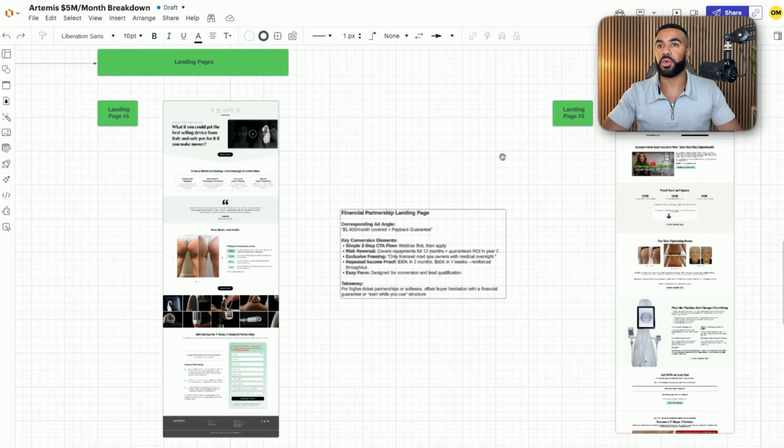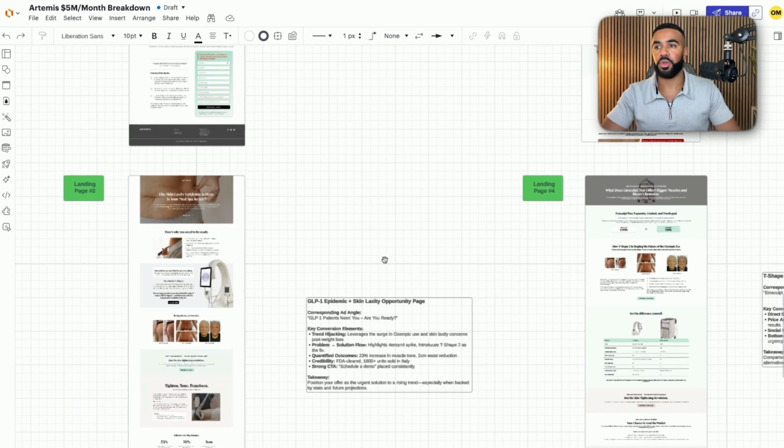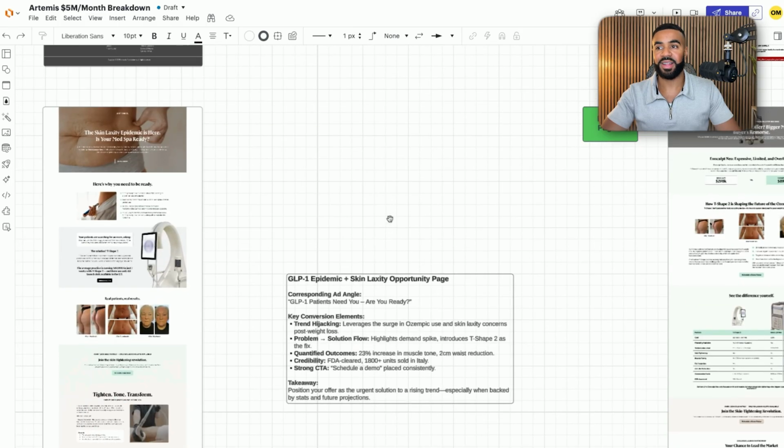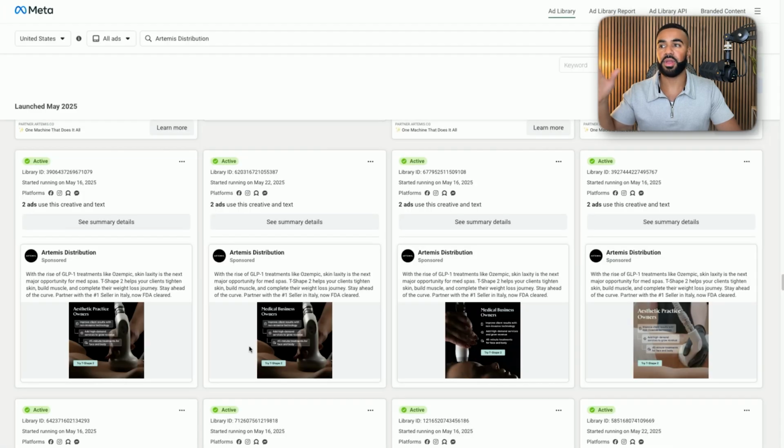One of the first things that really stood out to me is the fact that Artemis has a website, but they mainly focus on sending people from their ads to individual landing pages built around individual marketing angles. What I mean by that is, for example, if you go down here, you'll notice that they have different ads talking about the whole GLP-1 epidemic and the skin laxity opportunity, right? So if you go back to their ads library, this is an example of one of their ads where they're talking about this, right?